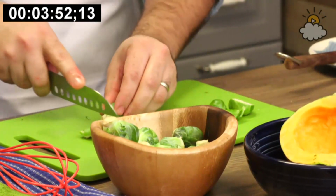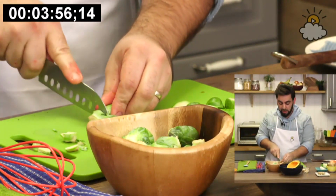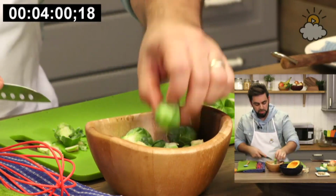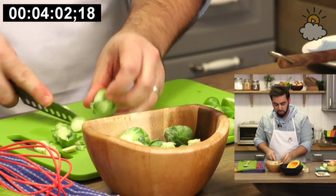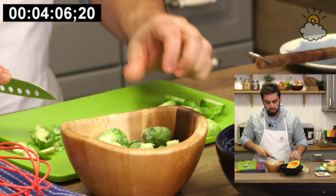So Kate wants to know, can you use another meat or a veggie option for this dish? Yes, chicken would be a great replacement. You can definitely sub it out, and it will be just like marinating chicken breast or chicken thigh.